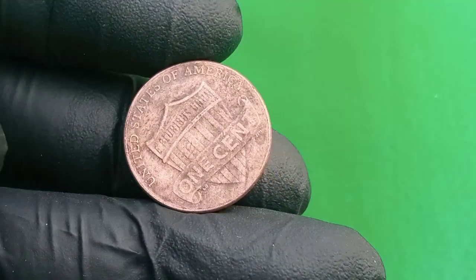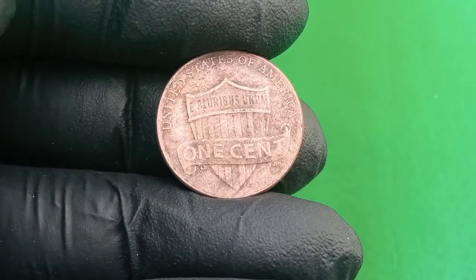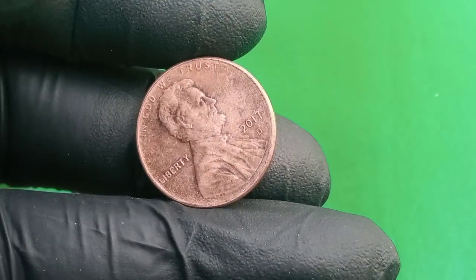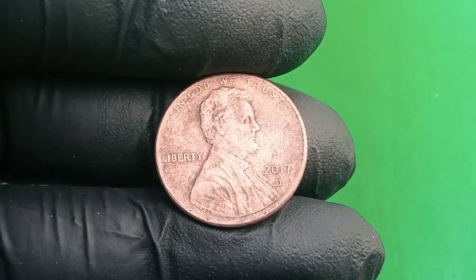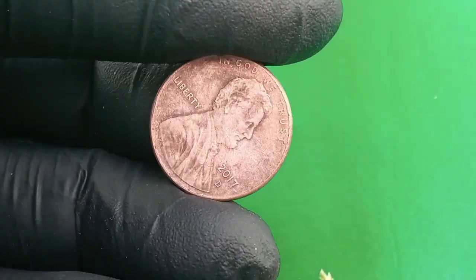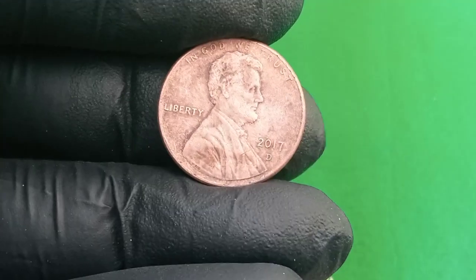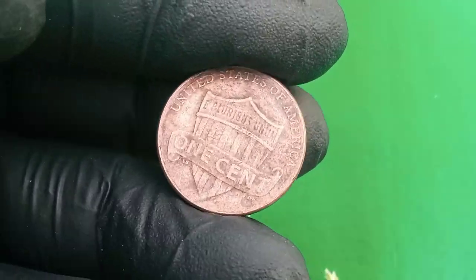To answer that, we need to take a step back and understand how pennies are typically minted. Normally, the US Mint produces coins in large quantities, and these coins go through a process of sorting, inspection, and distribution. However, not all coins make it out of this process unscathed. Some rare and unique varieties make their way into circulation, and that's where the 2017 penny comes in.